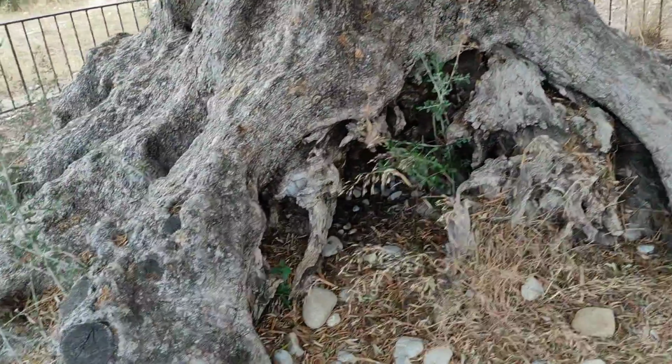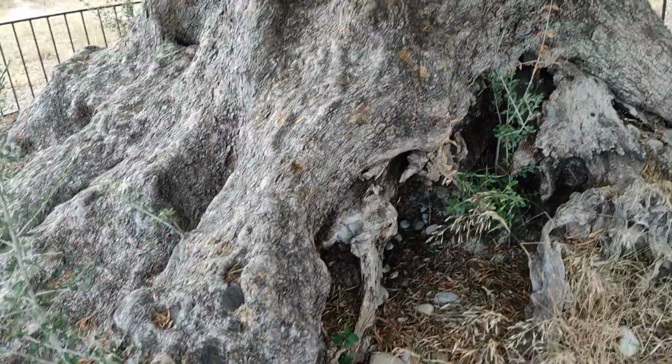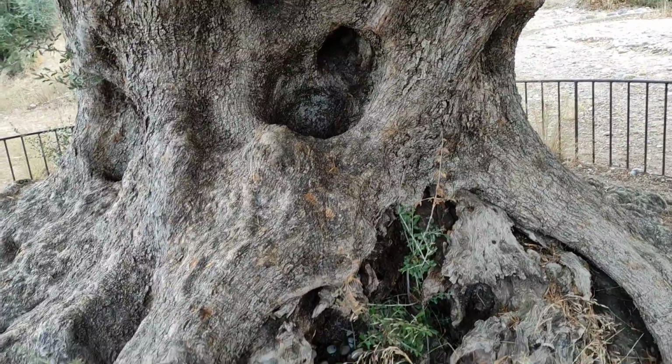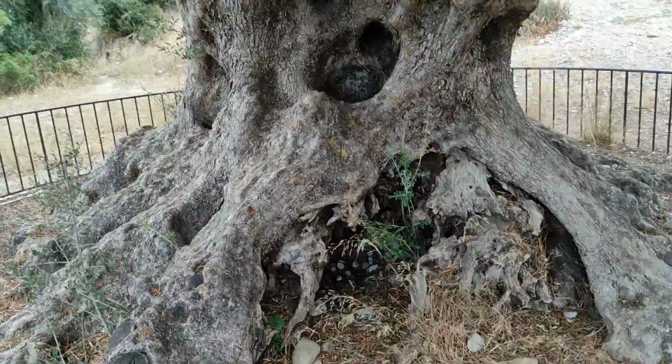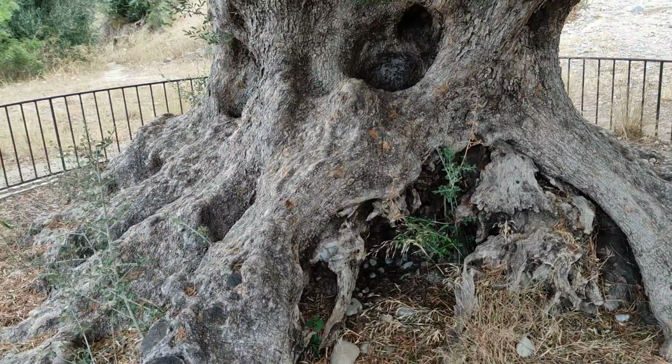Look at that. Those people threw a lot of rocks at this tree. If I catch them, I will stuff their heads up their shitholes, really.